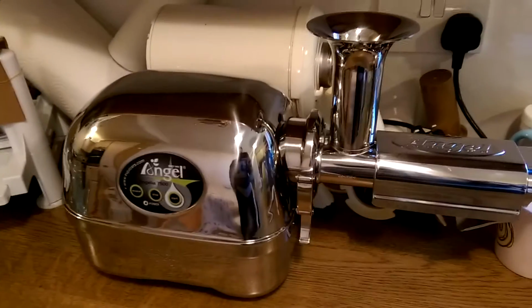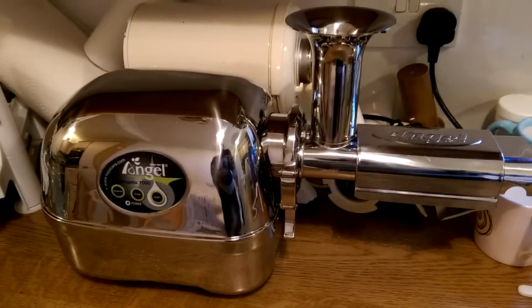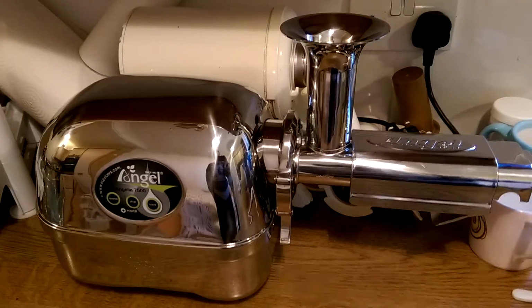Another reason we are not going out today is because my wife's new juicer has arrived. She has been waiting for this for about a year, and it arrived late yesterday afternoon, and today we have had the unboxing ceremony. It was a bit like Donald Trump's inauguration, but without so many speeches. I'll let you see it. It is an Angel Juicer 7500. It is almost professional, but not quite.